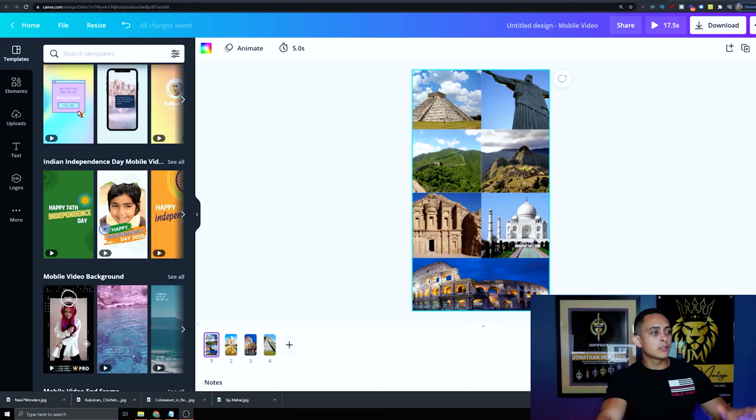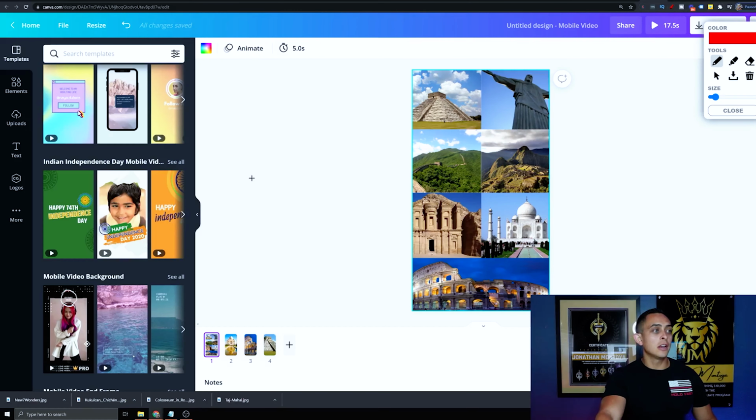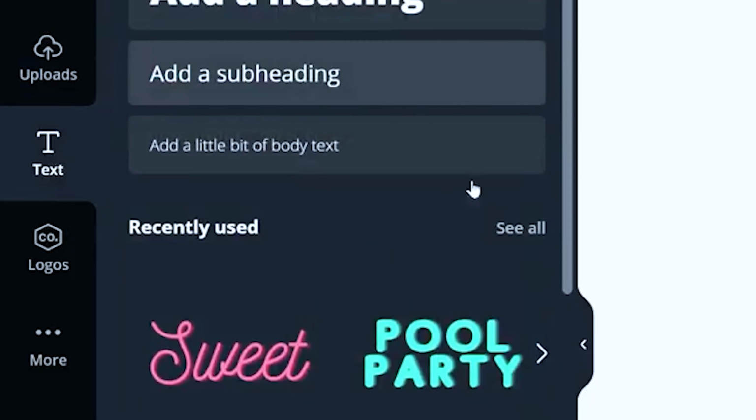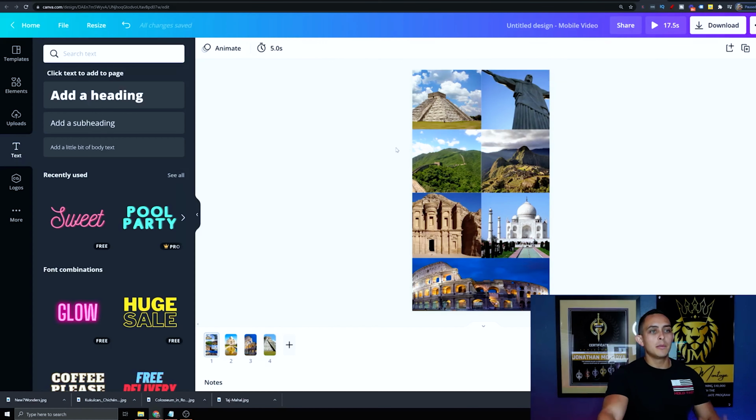All right guys, so I'm going to scroll back to the first image here at the bottom. The cool thing is you can actually move these if you'd like. If you didn't like this order, you can move them around. Really easy to do. But what we're going to do is add text here. Really easy, just add text. I'm going to do the first one for you real quick, and then I'll show you how we can replicate it every single time.